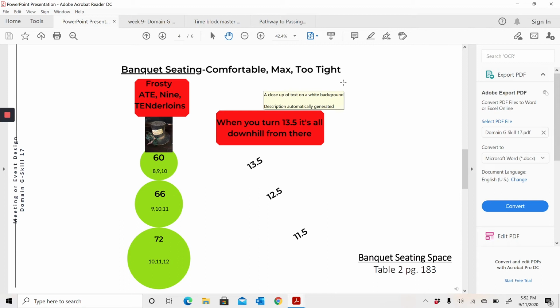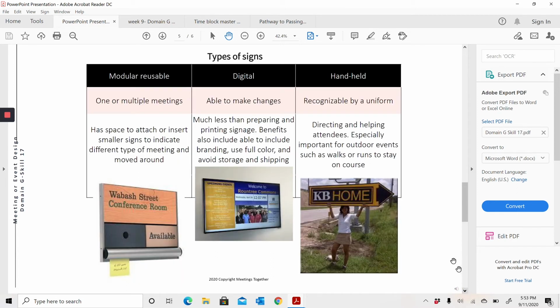So another trick that you can think of is, for the receptions and theater style and general classroom, you know the phrase, less is more? Well, when you have less people, you need more square footage. So when you're thinking that, less is more. Okay? So that's fun. All right, next one, last one.